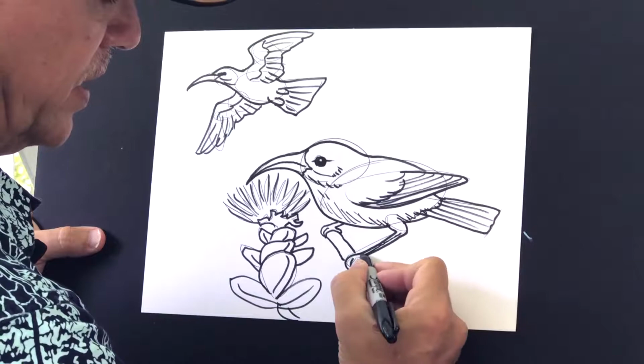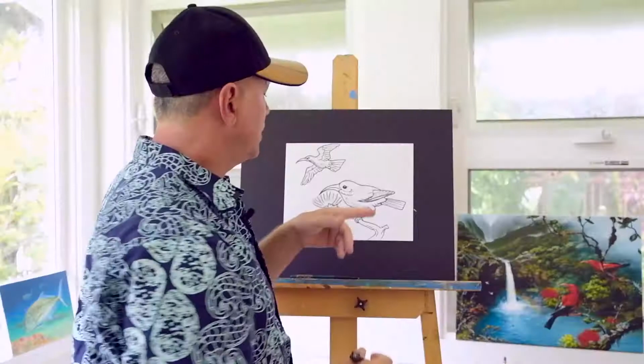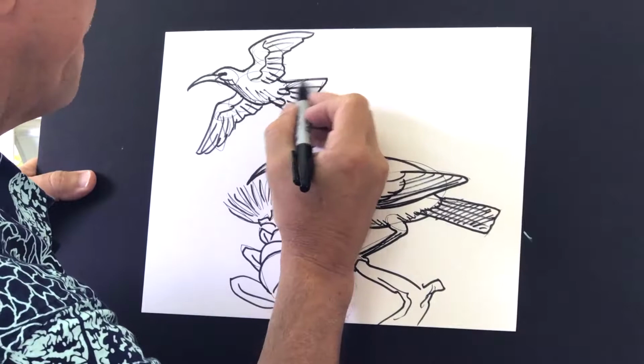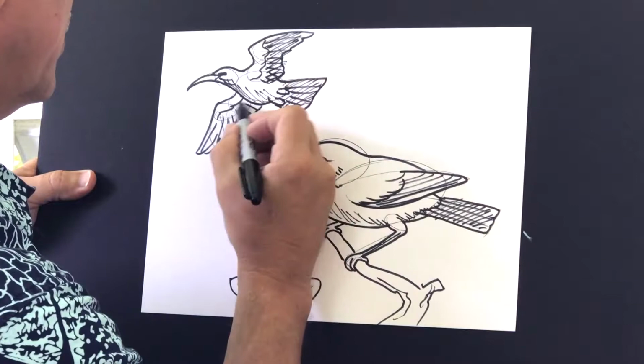Now, also the 'I'iwi's feathers, they're black. The tail is black and the feathers are black. So if you want to shade them a little bit, you can go ahead and tell the viewers that, yeah, these wings are black, they're dark. You can use a pencil or paint with that.